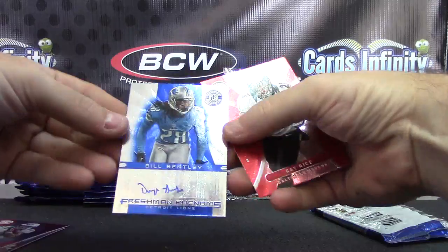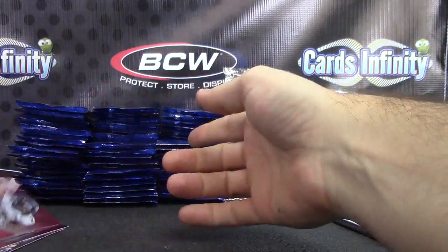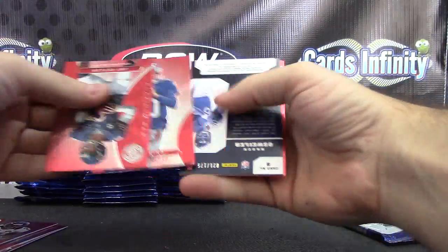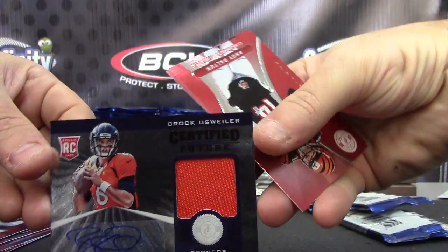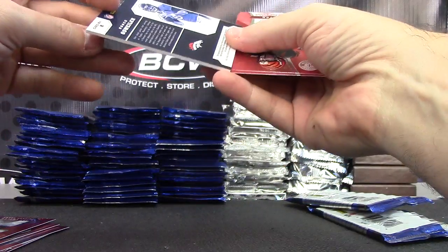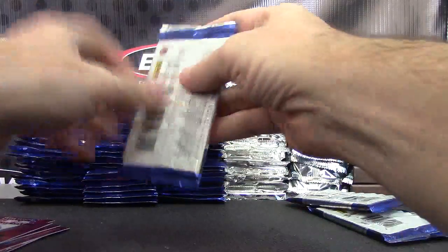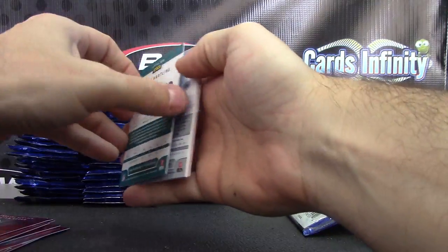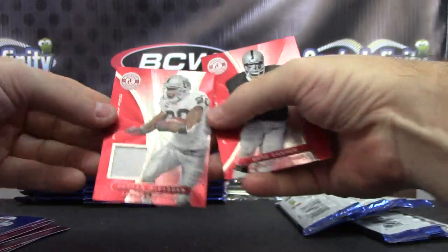Number to 99, Bill Bentley blue. Autograph. Number to 175, Brock Osweiler. There he is, Brock Osweiler, jersey autograph. That one is 21 of 175. Brian, turn on your heartline. Blue, $199, and Darren McFadden, jersey.